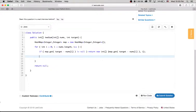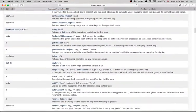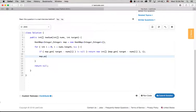If you don't need to put an else statement, because if this does go through, it'll return and it'll just blow out of the whole loop entirely. And so if not, then you map dot, and we have to go back here and find out, I believe it's called put. So put a new key and a new value. So map dot put, and we are looking for target minus nums I, and then you put in another one that is I.